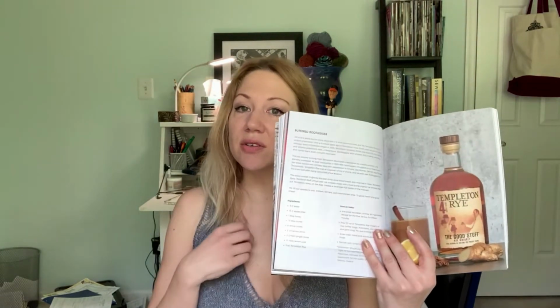Just beautiful photos, and of course really cute patterns, and there's even a drink recipe. But obviously really adorable patterns in here as well. So there is my swancho.